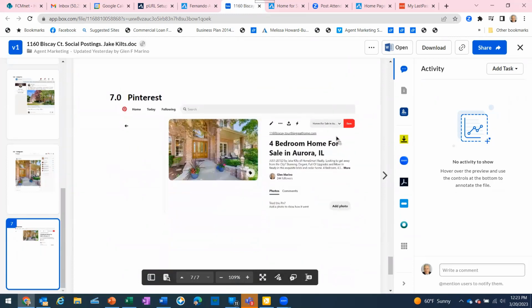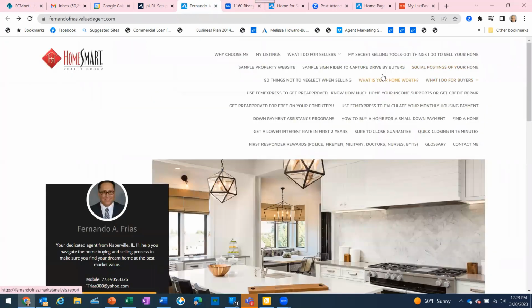And again, you're now showing them what it's going to look like in social postings, that they can actually go to it, click on it, see it, knowing that other people, if they find it in these social postings, can see the beauty and the features of the home that they're about to sell. What else can you demonstrate to them?